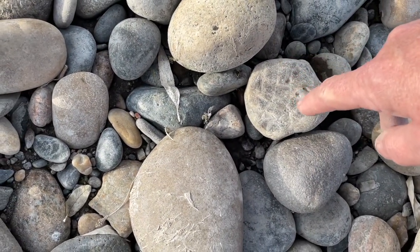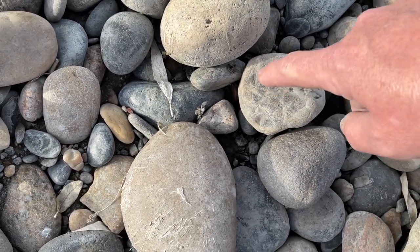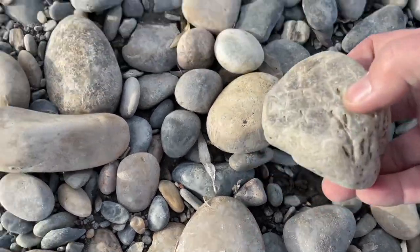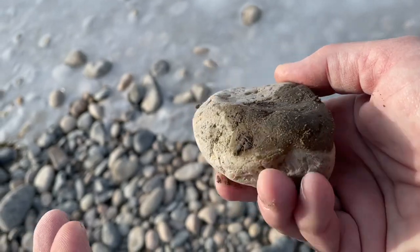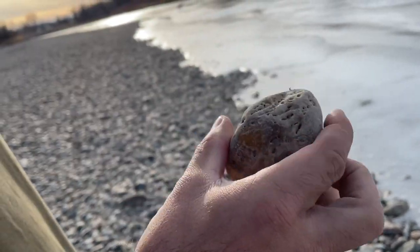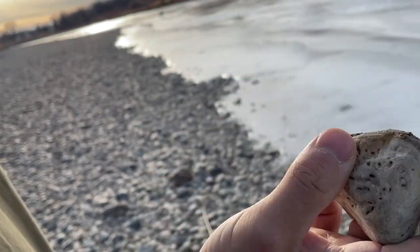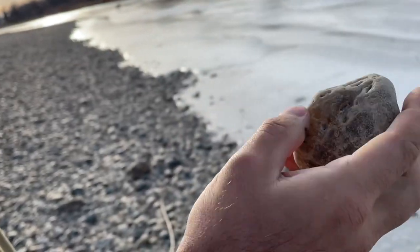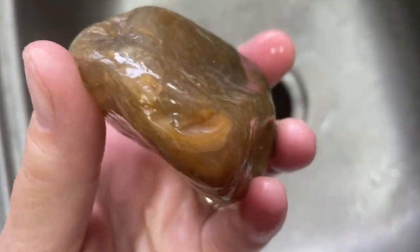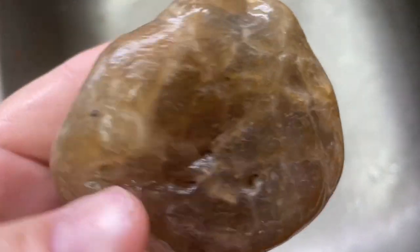I looked at this one because it had these little dimples in it, and then these kind of funny lines. It just had a little look to it that made me wonder if it was an agate. It's not a big one, but it is definitely an agate. Oh yeah, you can see very subtly the clearness of it. Even silt-covered agates glow slightly when the sun shines on them. This one, you could see that glow.